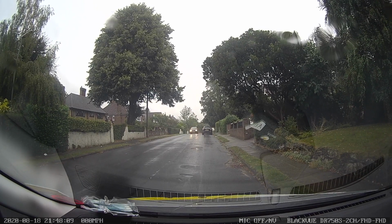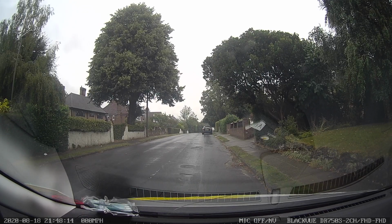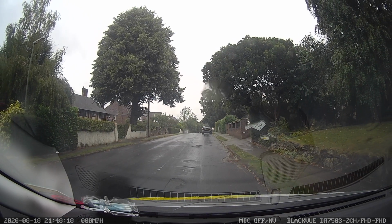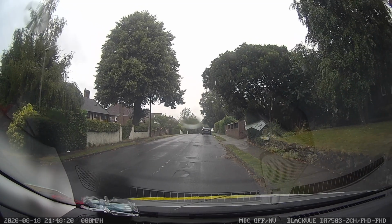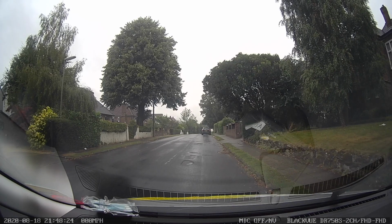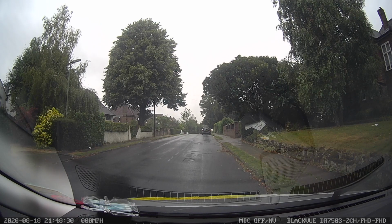Great decision to stop for this oncoming vehicle. It could be really confusing for that oncoming vehicle if you continue to reverse when they went past you, and it could be dangerous. So you want to be stopping when there's vehicles passing you, especially when they're on the side of the road that you're driving on. So basically, oncoming vehicles. The examiner's happy with Deepti's car control skills and her observation skills.